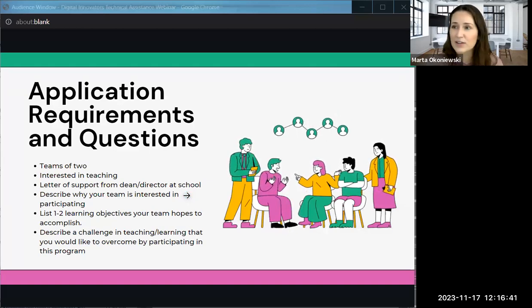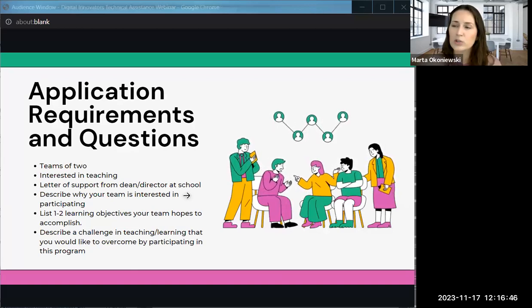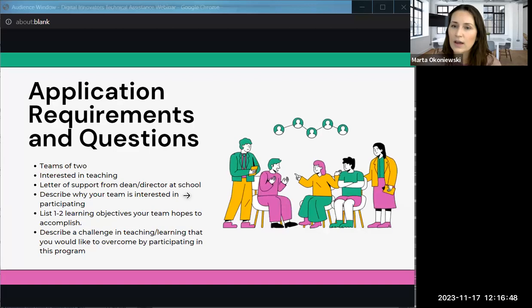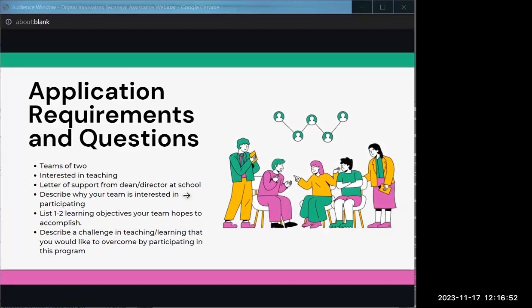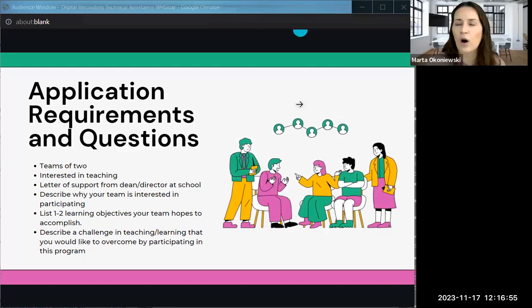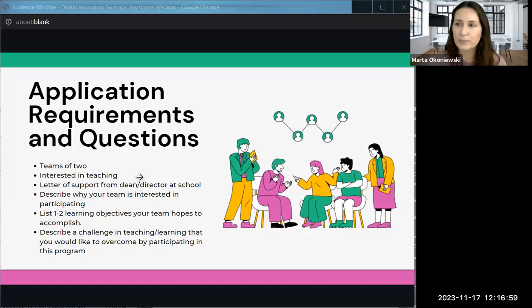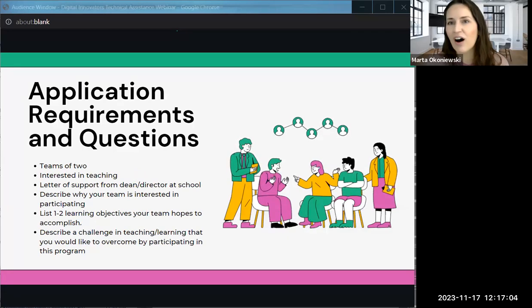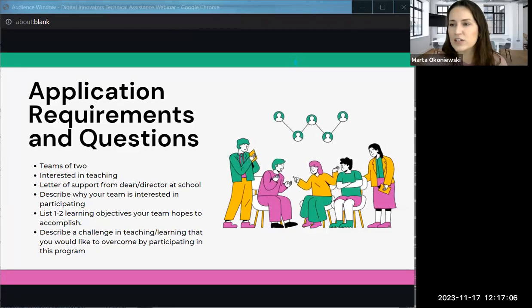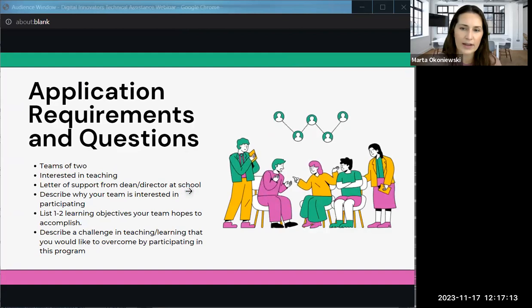But again, as I mentioned from the beginning, this is a team-based approach, so you are required to apply with another student. Please do just complete one application for the team. We do ask that those who are applying to the program are either teaching already or perhaps may be interested in teaching. So either of those would qualify.